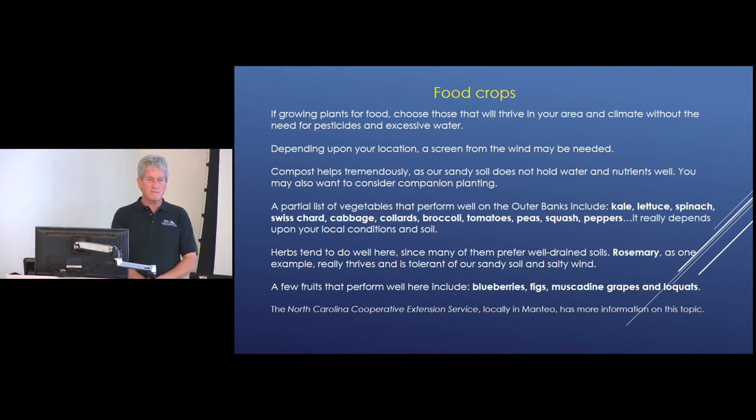They're 20 feet from the sound, and they grow beautiful leafy vegetables. So we're lucky to have, even though the soil doesn't hold nutrients well, at least it's easy to dig in and it's well drained, so we don't have to worry too much about plants rotting.